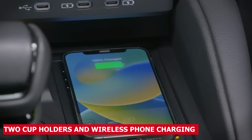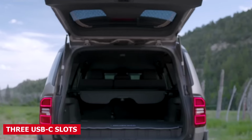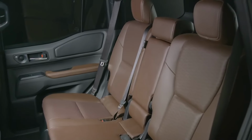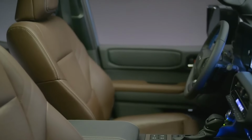There are 2 cup holders and wireless phone charging ahead of the gear shifter, as well as 3 USB-C slots and even a space to plug in an HDMI cable. Rear seat space is less impressive considering the size of the car, but there's enough kneeroom and headroom for a 6-footer to not feel too cramped.